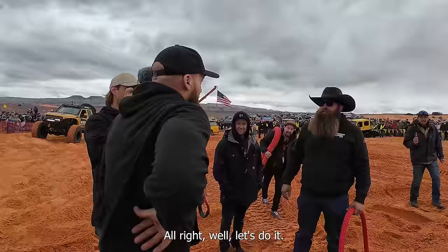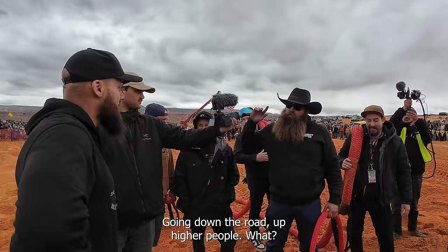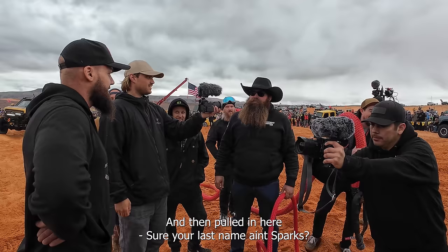Your truck is fairly new? Oh, yeah. We rolled it off the trailer here. Really? Yeah, ripped it through the sand for like 20 minutes, ran it out of fuel on the hill, broke the shifter off. Nice. Knocked the ram off the front going down the road. Yep. Whipped it across the sand, checked the nitrous, and then pulled in here. You sure your last name is Sparks? Yeah. You might be a long-lost brother of some sort.